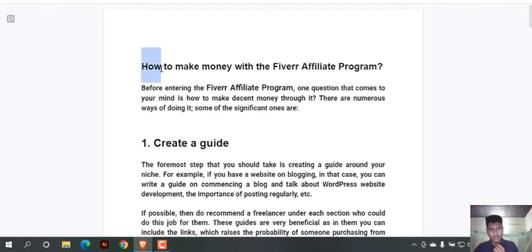How to make money with Fiverr affiliate program. Before entering the Fiverr affiliate program, one question that comes to your mind is how to make decent money through it. There are numerous ways. Number one, create a guide. The foremost step that you should take is creating a guide around your niche.